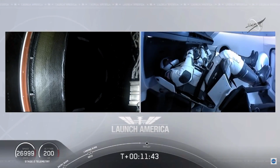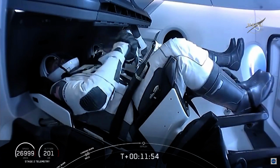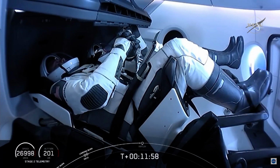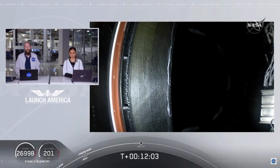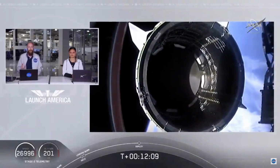So again, we're just standing by. That separation event should be coming up shortly. Then they'll begin a series of checks on the Draco thrusters that are going to be used to maneuver and power Dragon on its flight to the International Space Station. Standing by for separation. We had an expected loss of signal with one of the ground stations. Waiting for confirmation now of that setup.